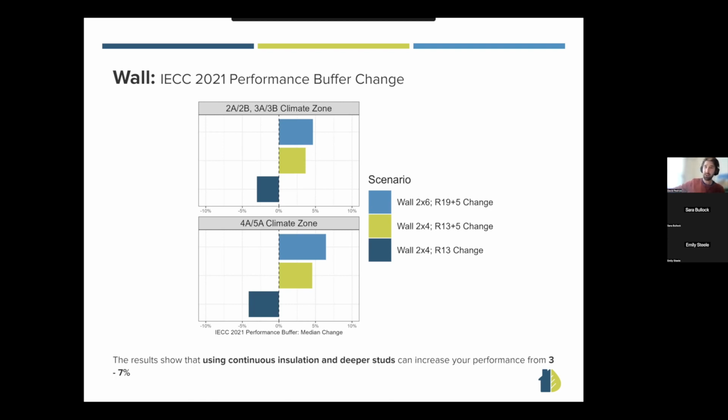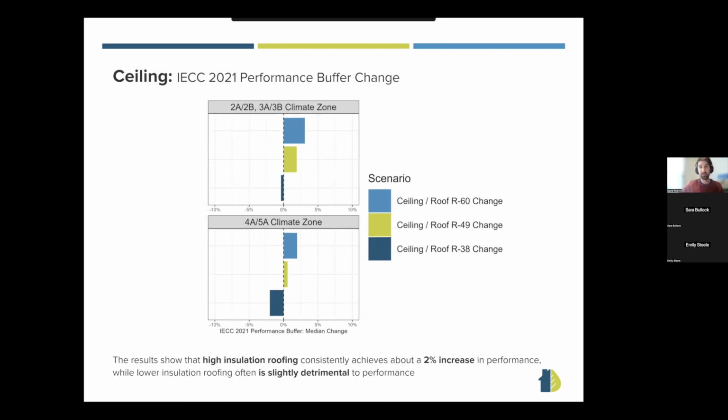Adding R5 to that, we get about a 5% increase. Going up to R19 plus 5, about 6% in the cold climate and just under 5% in the warm climate. So that's kind of a ballpark of where you can say this change will improve your performance for an average home in these climate zones.